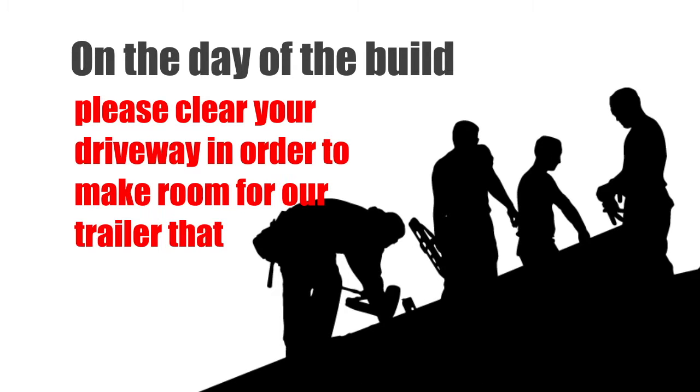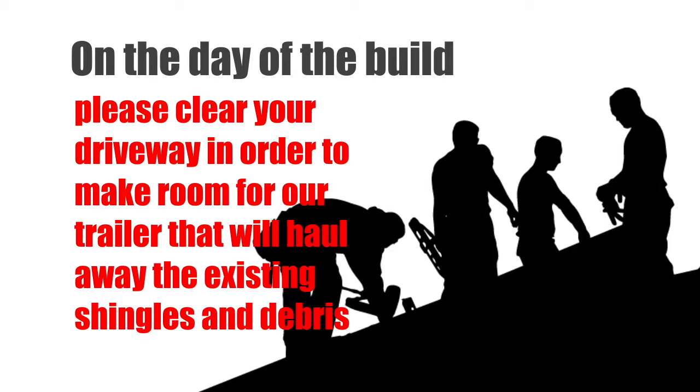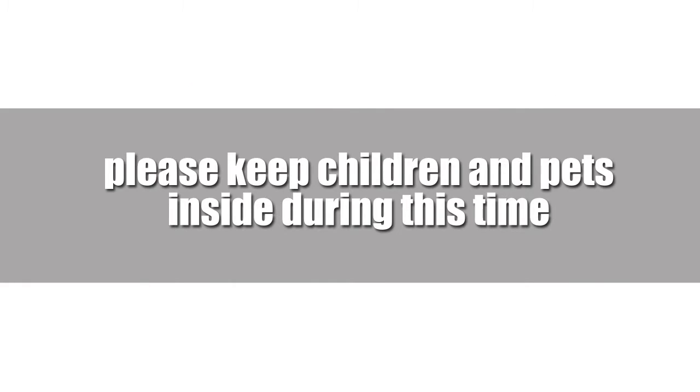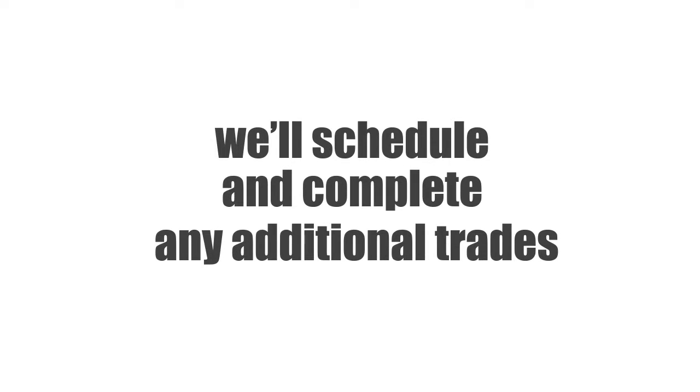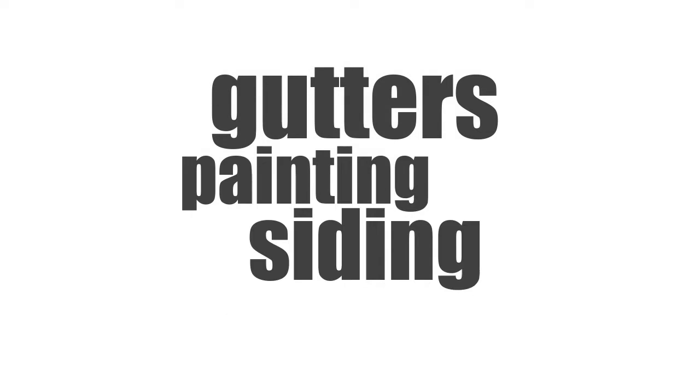On the day of the build, please clear your driveway in order to make room for our trailer that will haul away any existing shingles and debris. Also, please keep your children and pets inside during this time. We'll tear the entire roof off down to the wood and inspect for rotten decking, and we'll let you know if there are any structural problems before installing the felt underlayment, shingles, and ventilation system. After the completion of the roof, we'll schedule and complete any additional trades, such as gutters, painting, or siding.